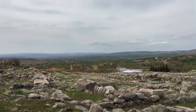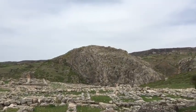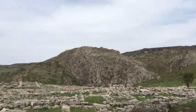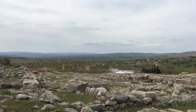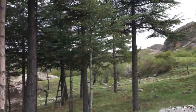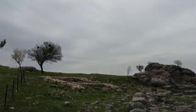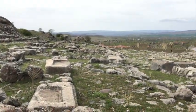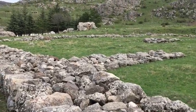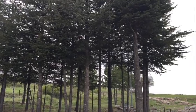Yeah. Look at that view. You can definitely see how far we've come down, because of how high those mountains are above us now. Wow. All right, interesting. So these trees are only about 30-35 years old.